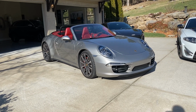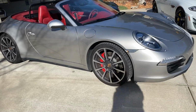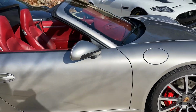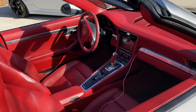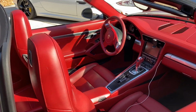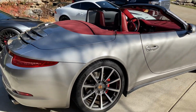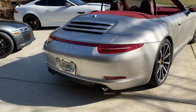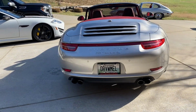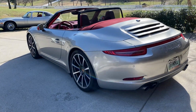It was Melissa's daily driver for a while. Really enjoying this car. Super dependable, super handy. The all-wheel drive has been very handy for crappy weather situations and all. But now it's getting kind of a rest. Only get it out on happy days like today. But that's the official Driving with Melissa car.